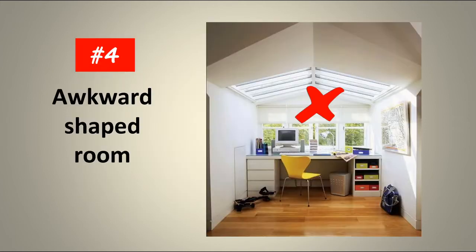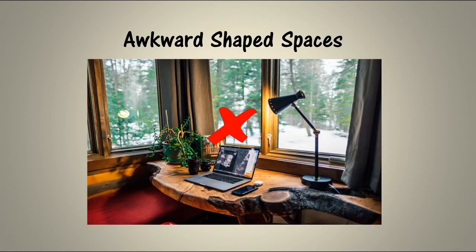Another negative feature is, of course, an awkwardly shaped room. Sometimes this can be found because you're actually using a loft or one of the rooms up in the attic, or the attic itself. You have an awkward shape on the ceiling, and this is quite common when you're using an attic room. So avoid awkwardly shaped rooms. And sometimes even small cottages, let's say if you're working away from your home and try to find a spot where you can actually work properly, you have to squeeze into this space.